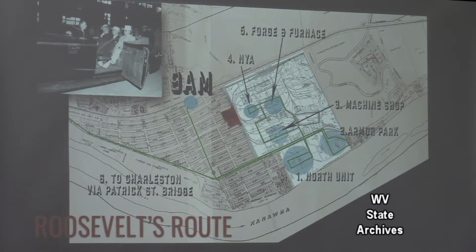Roosevelt's convertible is what conveys him through all these massive buildings. His polio is too advanced, and he never gets out of the car. These buildings are so massive, he can just drive right through them and observe everything he needs to see from the back of the car.